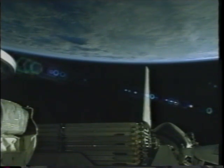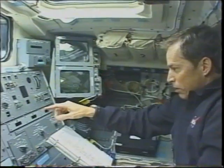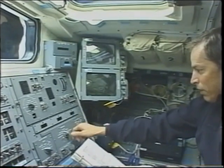What a ride. You just kind of have to sit back and experience all of it. Well, you have to open the payload bay doors, and the first thing you have is a view of the Earth up there. And then you've got to get right to work.